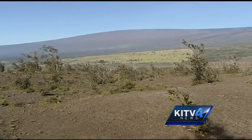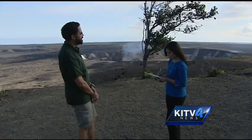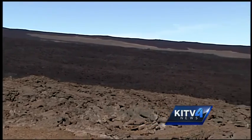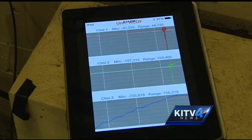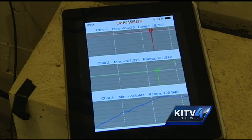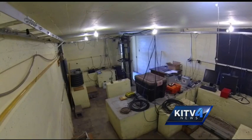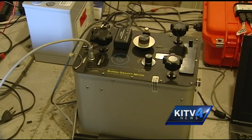The sleeping giant, which makes up half the Big Island, might be waking up. Looks like Mauna Loa is showing some signs of activity. Volcanologist Frank Truesdell says he's noticing more earthquakes and changes to the surface called deformation. These are key items scientists monitor for an eruption. We are getting small numbers of earthquakes, both on the west flank and in the summit. And deformation-wise, finally we're actually getting extension across the flanks and across the summit.